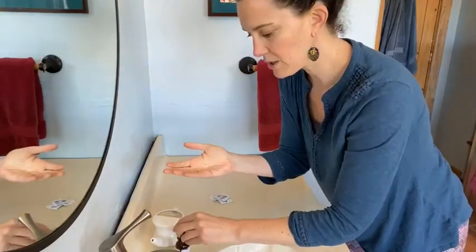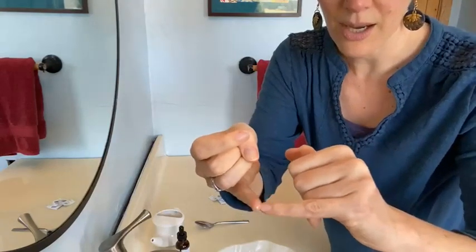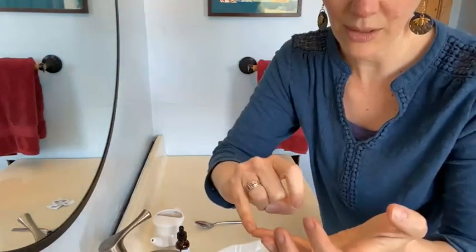So what I'm going to do here is just put a little bit on my pinky. I don't know if you can see that here. It's beginning to drip off. And then I'm going to rub my pinkies together. So I'm getting oil on my pinkies.